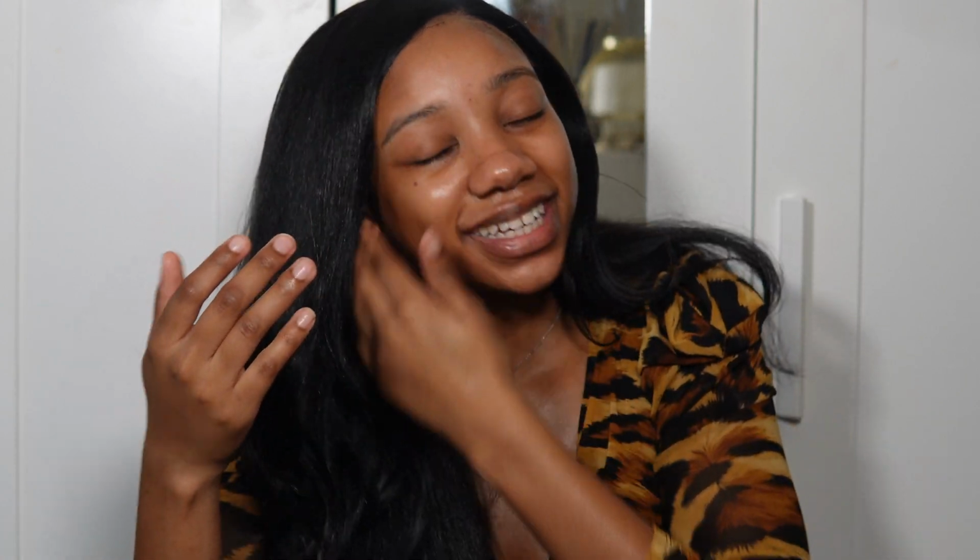I feel like products glide on so well when I add this product, and it really keeps my skin feeling moisturized throughout the day. If you haven't tried it, I highly recommend it. Look at how my skin is just like, oh my goodness. Literally, if you get anything from this skin prep routine, make it be that moisturizer.